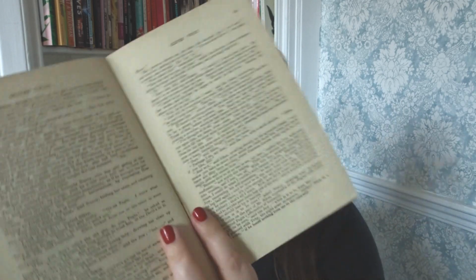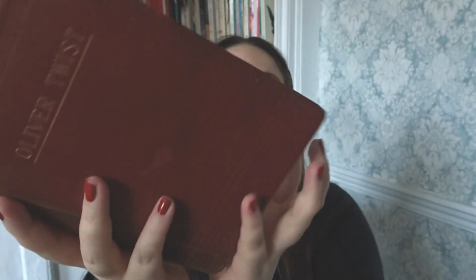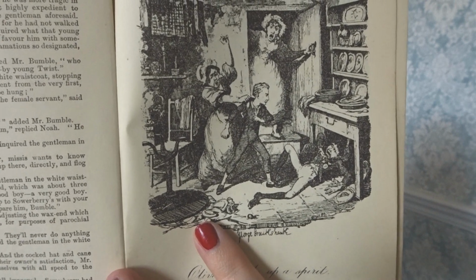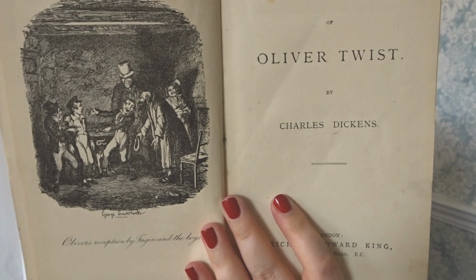This is just so beautiful. I love the spine, really stunning. It has the original illustrations in it as well. It has really small font, which I don't mind because it's such an old book. Look at the gorgeous illustrations. The detail on them is absolutely stunning. So I am so happy to have it. It's the first bit, Oliver Twist. Oh my god, it's so beautiful.